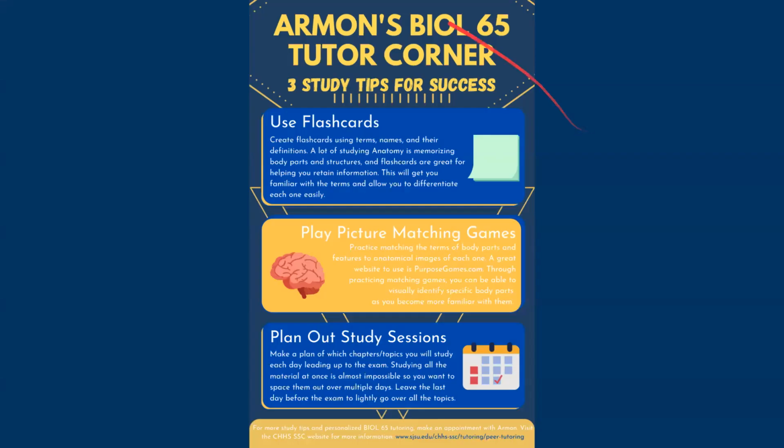A few study tips I also have for when you study for BIOL 65. This is what I did. For your lecture exams, since they are very word-based, not really pictures, I used flashcards, like Quizlet. I made my own Quizlet of all the terms and definitions, and I just went through it over and over and memorized those, because it's all wording, so it's all memorization. That's my best way to memorize different terms and definitions: use flashcards.